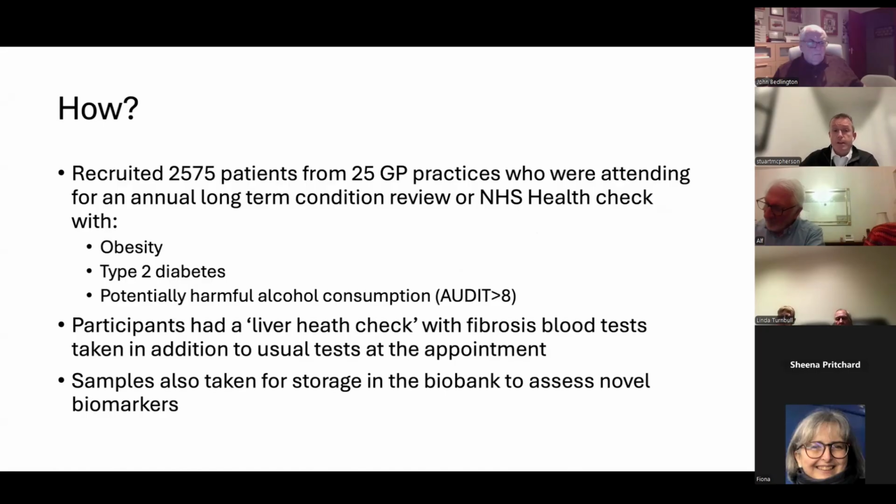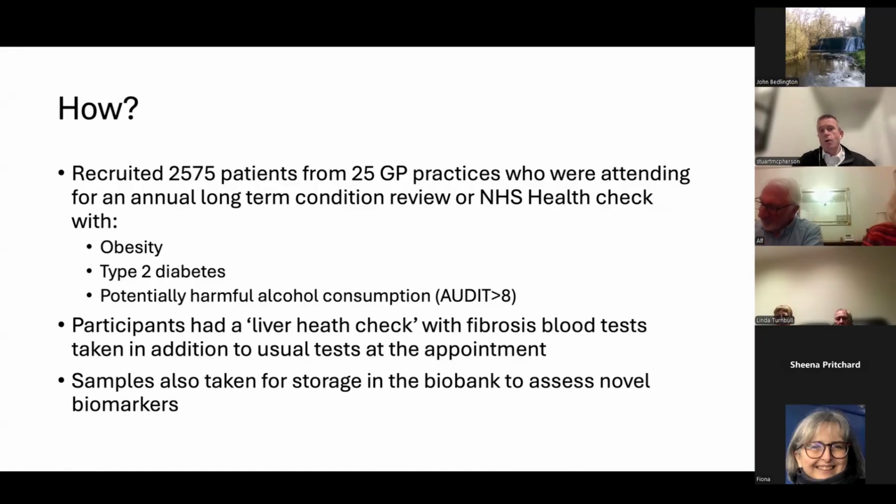So we ultimately have recruited 2,500 people from 25 GP practices in Northeast England. So these people are actually attending a long-term condition review or an NHS health check.